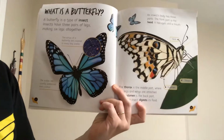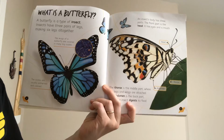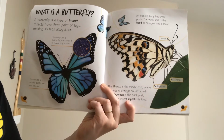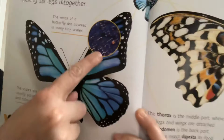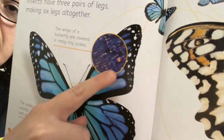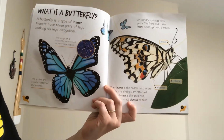What is a butterfly? A butterfly is a type of insect. Insects have 3 pairs of legs, making 6 legs altogether. The wings of a butterfly are covered in many tiny scales. So that's a close-up of the wing of a butterfly, so you can see all the scales on it. The scales are usually patterned and colored.